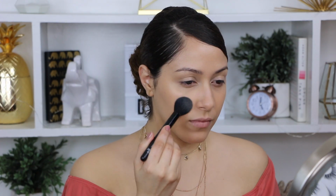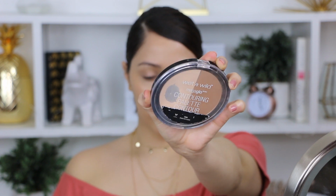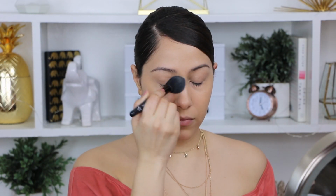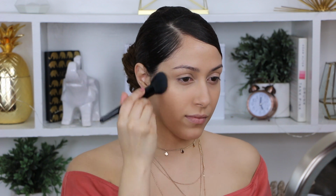Setting our makeup is key, so to set the rest of my face, I will be using the Maybelline Matte and Poreless powder in shade 220. To set my concealer, I will be using the Wet n Wild in shade Dulce de Leche, and this is my usual routine. I always do this, and this helps my makeup last more than 10 hours, even going to the gym. I know, crazy.